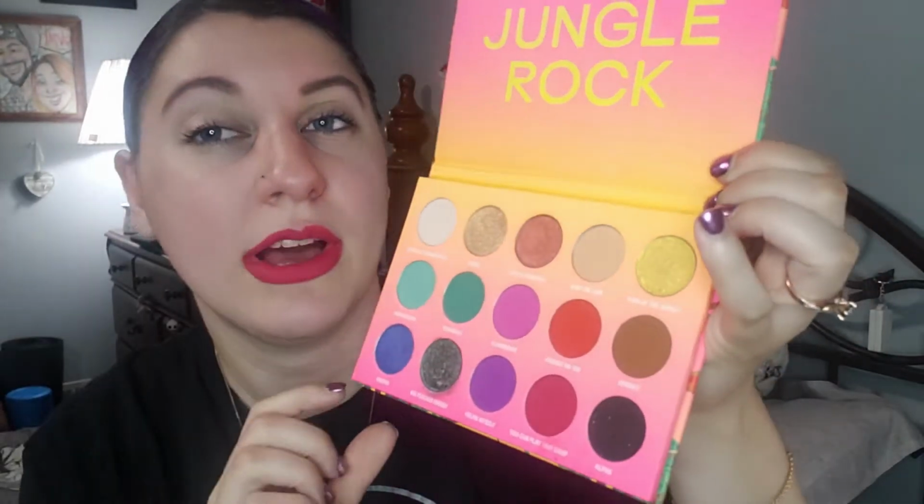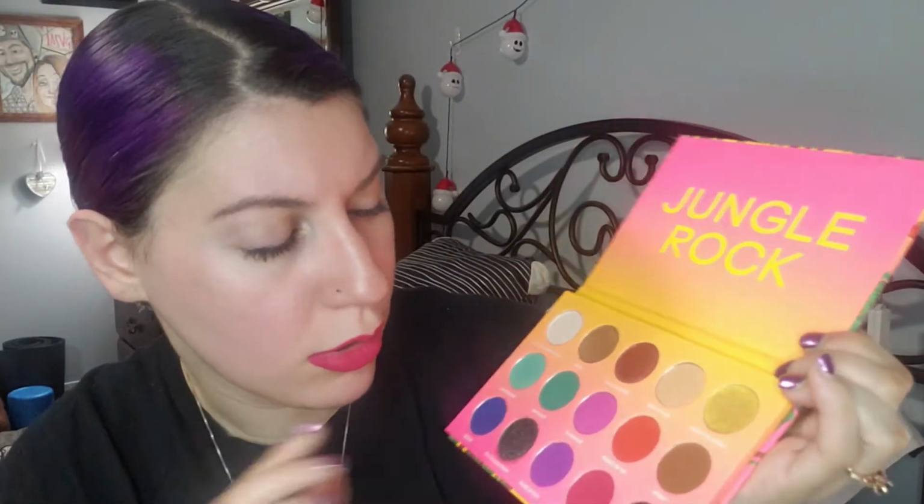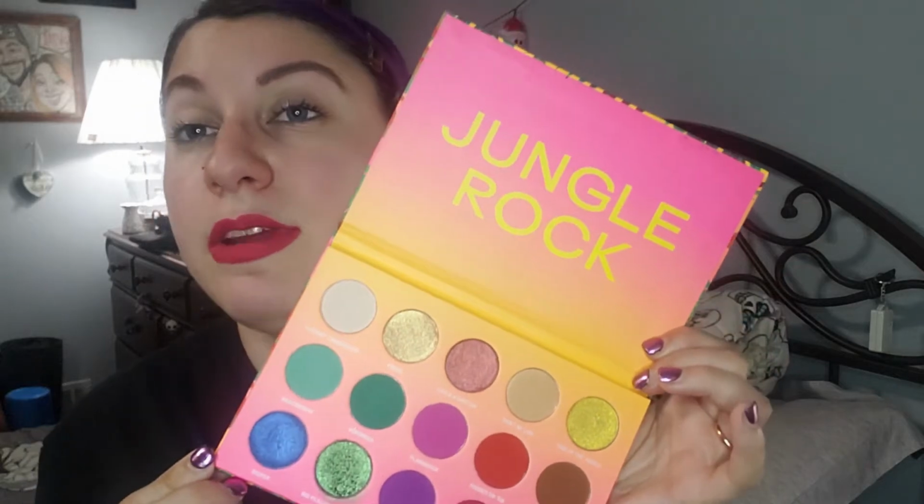There's that. You got your golds, you got your browns, you have your purple shades, you have your red, you have your darker shades, you got the blue, the greens. Very nice. And it was relatively inexpensive. I bought this at Walmart, but I don't know if they sell it at Walmart anymore. You can most certainly check the Wet n Wild website. It may be there, I don't know.